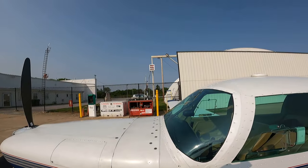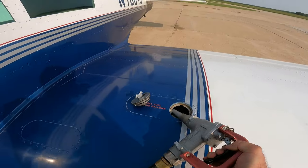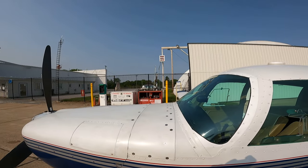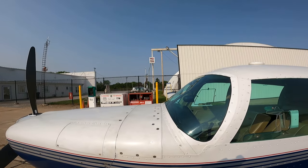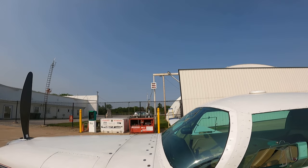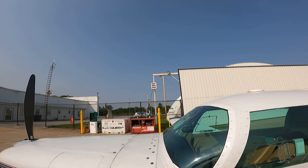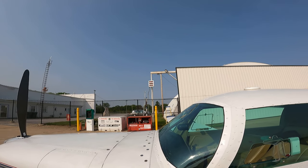And she's pumping again, 11. We said 20, so 20 is our max. We'll have plenty of fuel. 20 gallons to get back, that'd be awesome. There's actually a sign up top too, a digital one. 16, 17, wonder if it'll stop at 20. We'll see.